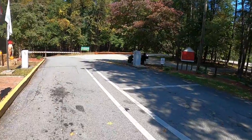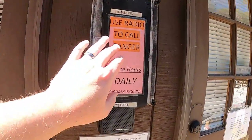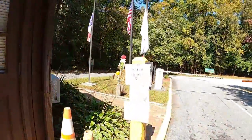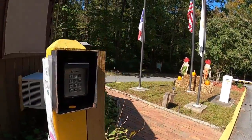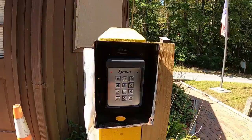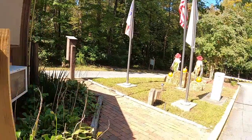If you're checking in or you're doing a day pass, you will come over here to the guard shack. You will use this phone to call in, and that will basically get you through the gate. Or if you've already arrived and you're just here to come back in from a visit, then you just use this keypad and you can get in and out of the park throughout the day or whenever you need to.